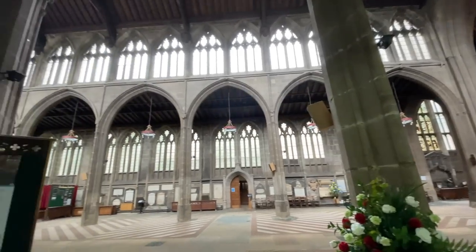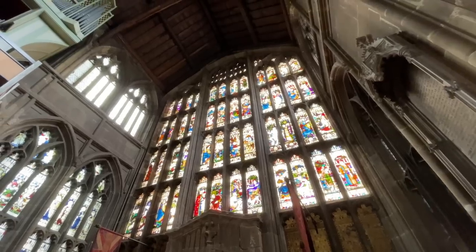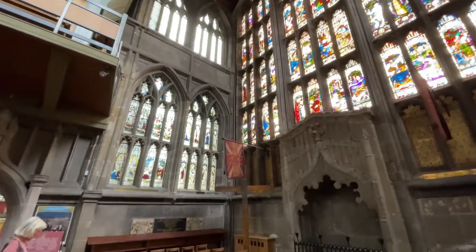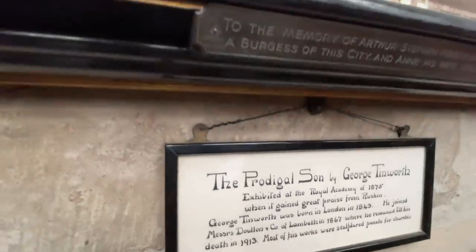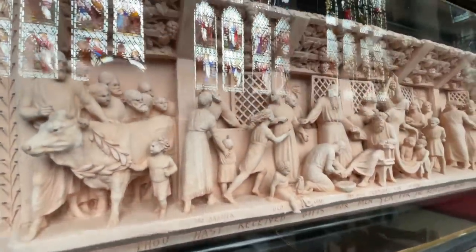One of only five Grade 1 listed buildings in the city of Nottingham, the Church of St Mary the Virgin is also the oldest religious foundation and the largest medieval building in the city. Situated in the heart of the historic lace market, it is also known as St Mary's in the Lace Market.